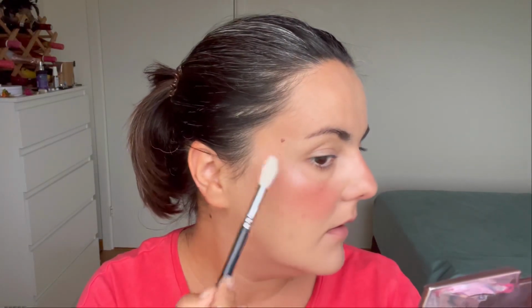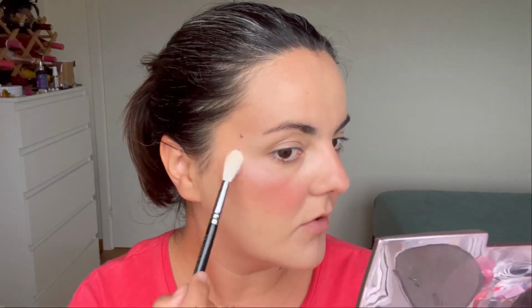I think this is more subtle, but I don't know if it's just because I'm more tan, it looks really nice. It doesn't have that glittery look, which I don't like in a highlighter. Of course, I think I took too much on the brush, but it is just a beautiful glow from within, as you can see in here. And I do love this one. I think I found a new favorite. So that was number 1.